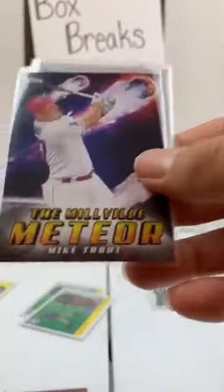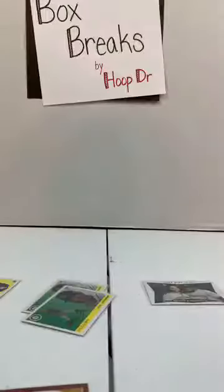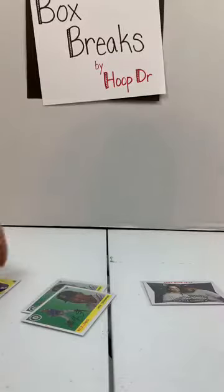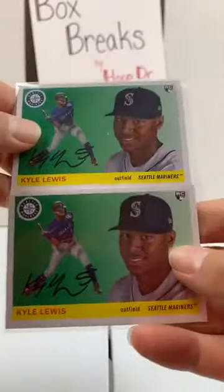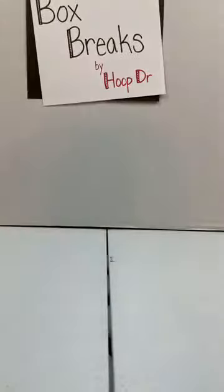We got a couple of cards with Mike Trout, the Meteor card, and then a card with him and Ohtani. We got a Nico Hoerner, 55 Bowman. I think these are harder to get. We did get a Gavin Lux. I didn't sleeve up all the good, better rookies. We got two Kyle Lewis rookies. The only thing with Bo Bichette on it was this baby Blue Jays with Vladimir Guerrero Jr.